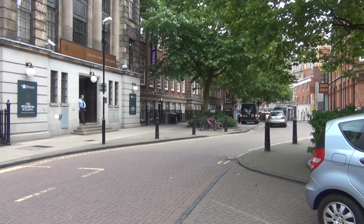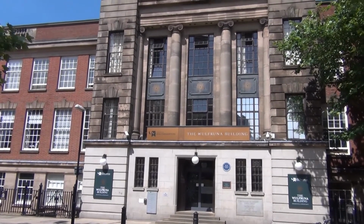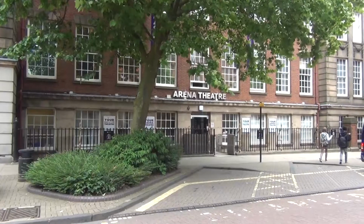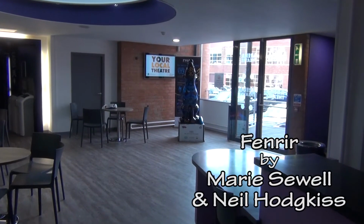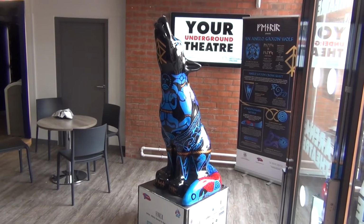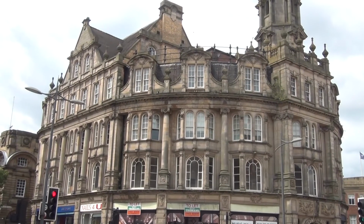Wolverhampton Street is now a pleasant leafy backwater housing the University of Wolverhampton building. Next to the main entrance is the Arena Theatre, home to number 25. Making our way back to Lichfield Street, don't forget to look at the Royal London buildings.